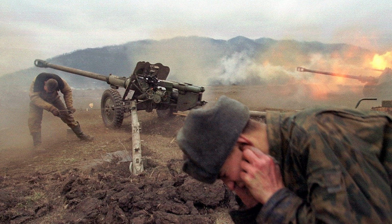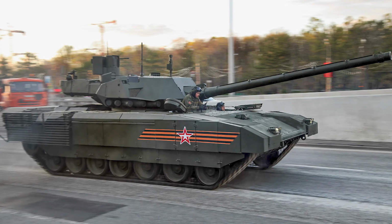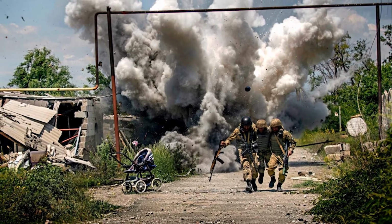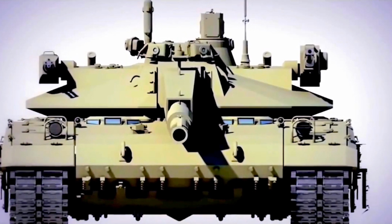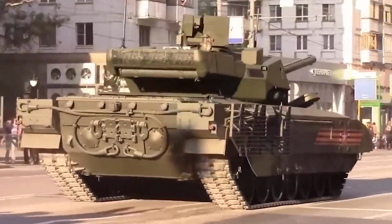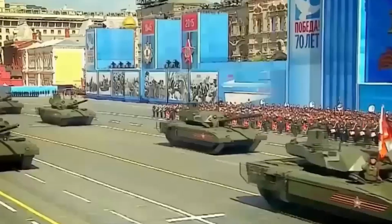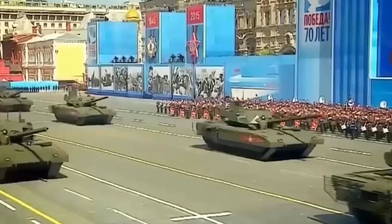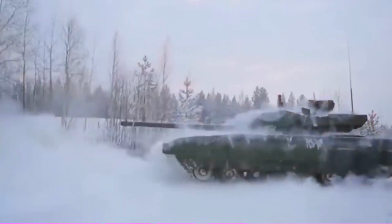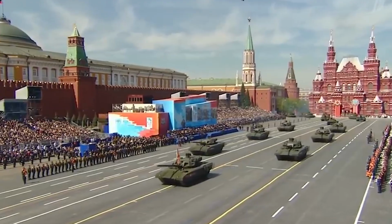The wake-up call came during the Chechen War in the early 2000s. Russian tanks were getting chewed up, especially in cramped urban combat. So, they put their heads together and got to work on something better. It was all hush-hush at first. They kept the project under wraps until 2013, when they finally let the cat out of the bag. Then, in 2015, they rolled out the T-14 Armata for the world to see at a military parade.